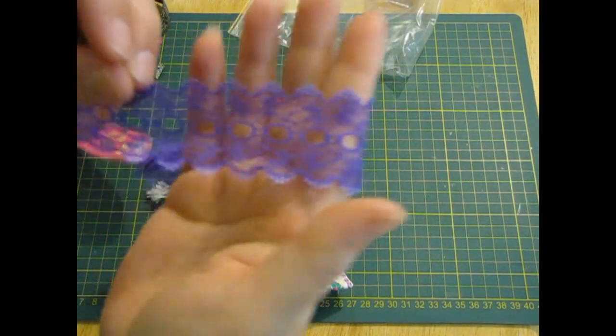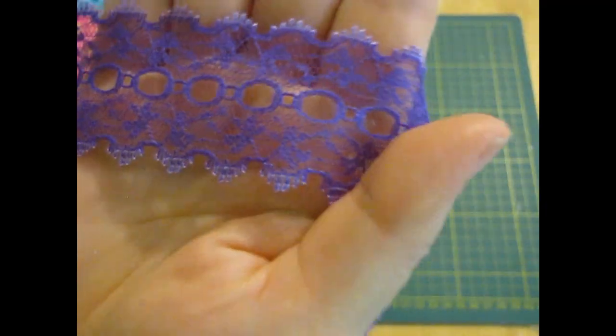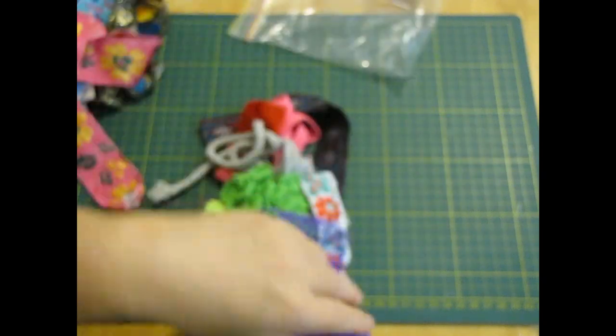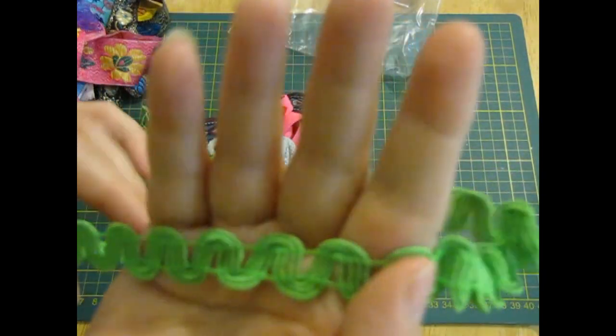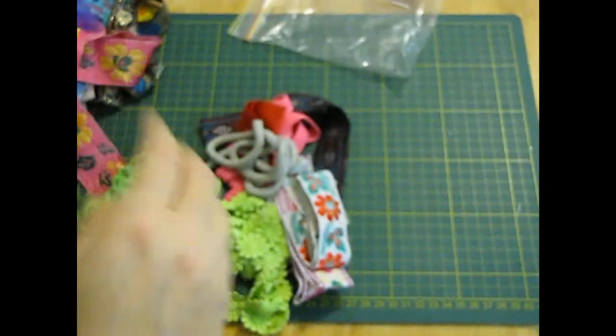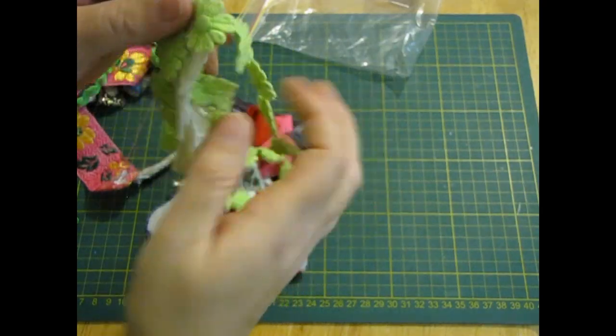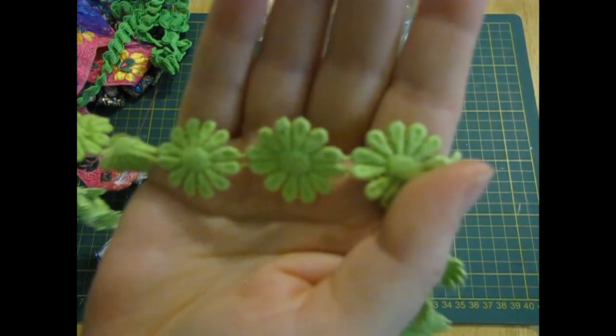Ooh, purple. It's very nice. Some interesting, sort of like rick-rack, isn't it? Cord rick-rack. I'll call it that. That'll do. Some nice green flower trim. That'll be nice cut up individually.